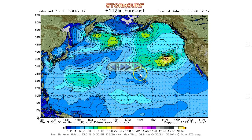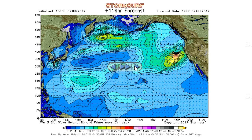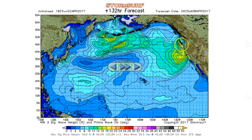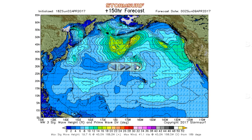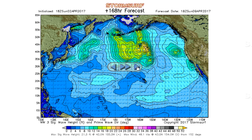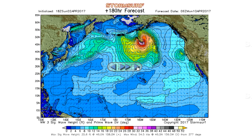Then this system starts generating seas off California Thursday night into Friday in the 22 to almost 24-foot range, but right by the coast, meaning very, very raw swell conditions. Only protected breaks might be rideable. And then we start eyeing this system that's expected over the dateline on Sunday. At 180 hours out, we have 34-foot, 35-foot seas over a tiny area, something to watch. So, still some swell production potential in the North Pacific.